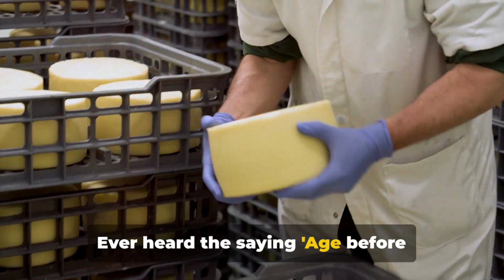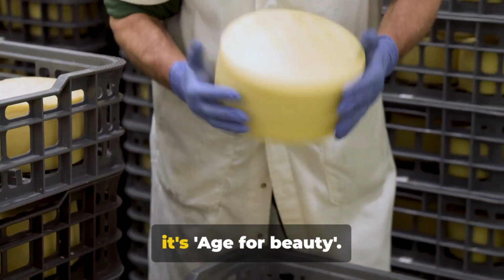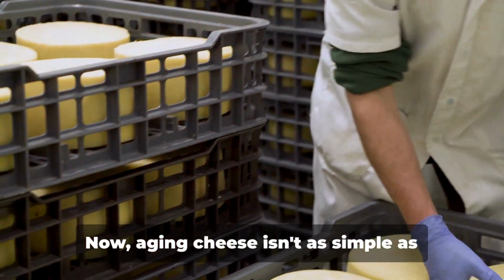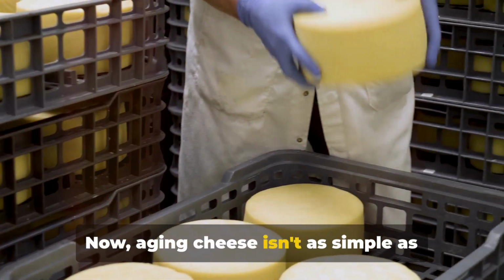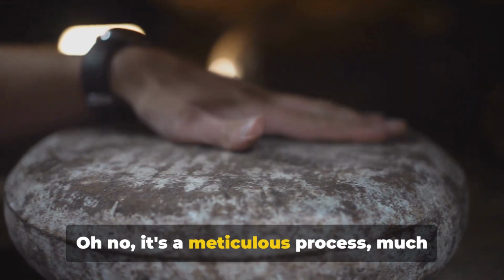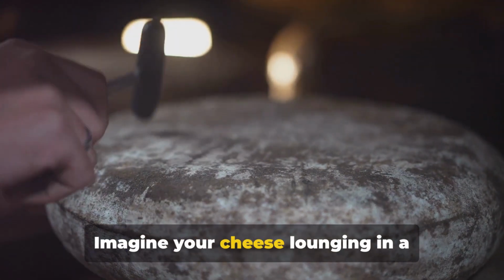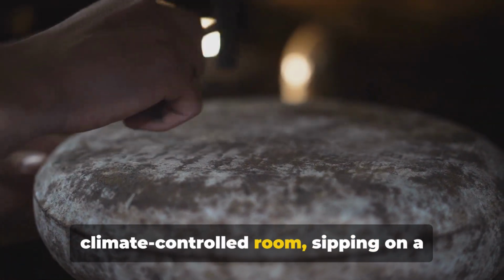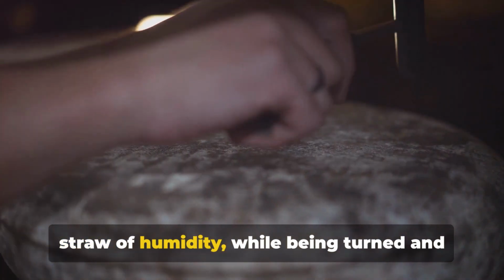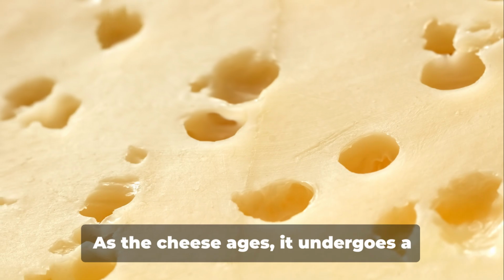Ever heard the saying, age before beauty? Well, in the world of cheese, it's age for beauty. Now, aging cheese isn't as simple as letting it sit in your fridge. Oh no, it's a meticulous process, much like a spa day for your cheddar. Imagine your cheese lounging in a climate-controlled room, sipping on a straw of humidity, while being turned and brushed regularly. Sounds like a pampered life, doesn't it?